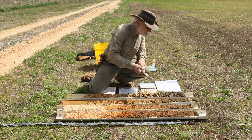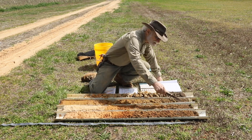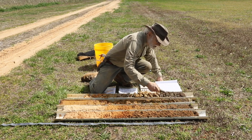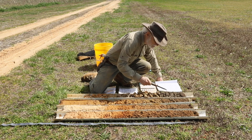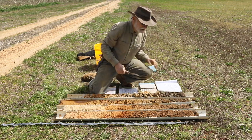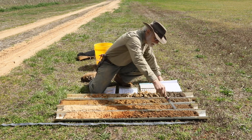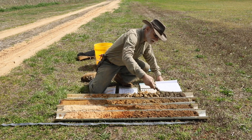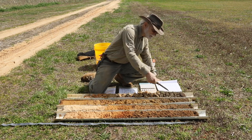In the upper part of the soil, you can see we're getting generally darker colors. This has a little bit of really dark material here. This is quite a bit thicker. This is a lot darker, and then this is really dark down here. So the organic matter is increasing. That is occurring primarily because there's more moisture, and therefore you get more plant growth, and therefore you have more carbon coming in.